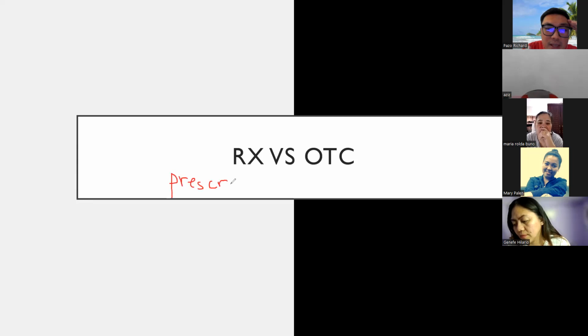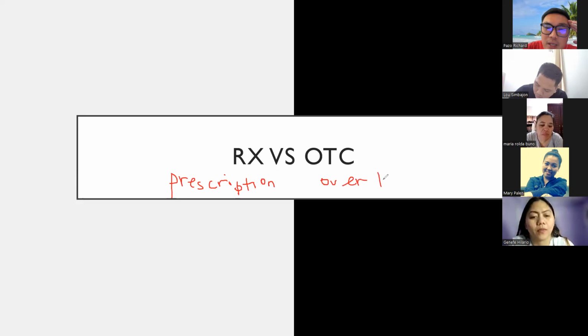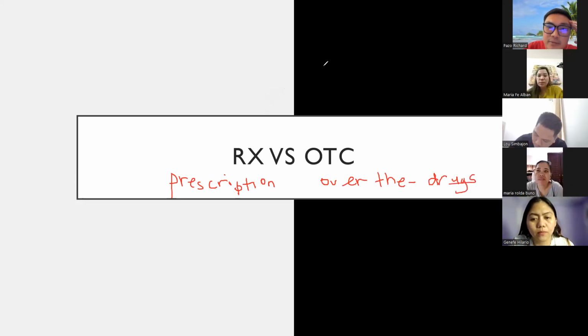So can you get this anytime in the pharmacy? No. Yes, prescription. So what do you need? You need a prescription by the doctor. Actually, it's not just some, but all pharmacies should ask prescription if it's an RX drug or a prescription drug. Otherwise, their license may be revoked because they have given medicine or released medicine without prescription.